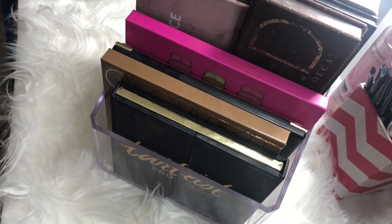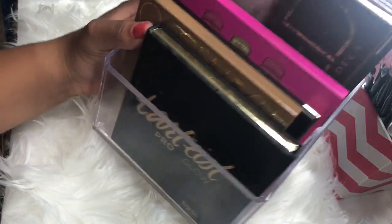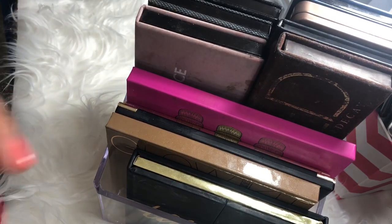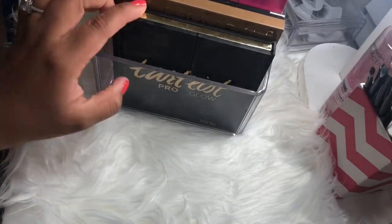Okay, so I'm gonna start off with this, I guess, like letter holder. I got it from Marshall's and it's only 2 slots, but it holds some of my palettes that I try to use or like rotate. So we're gonna start with this. Let me scoot it back a little bit.